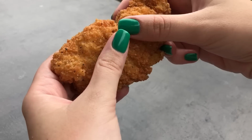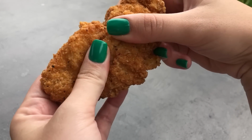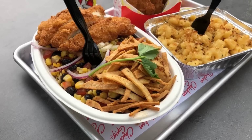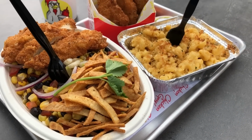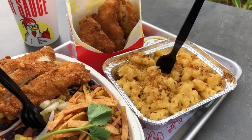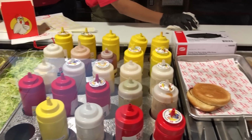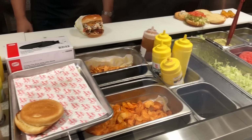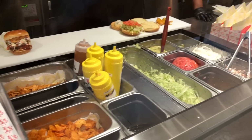They've got 22 different sauces to dip your chicken tenders in. And note that they have grilled chicken tenders and breaded chicken tenders. So depending on what you're going for, that's a good option. This is a great place for picky eaters. There's mac and cheese, there's French fries, there's milkshakes, so good option for picky eaters. But if you're a chicken tender fan or a sauce fan like myself, you're definitely going to find something to suit your fancy here at Chicken Guy.